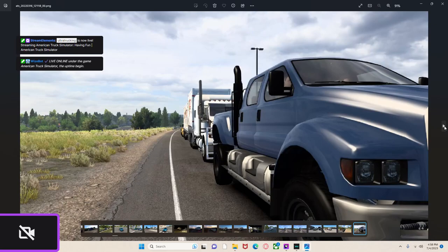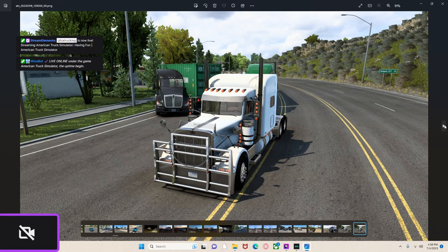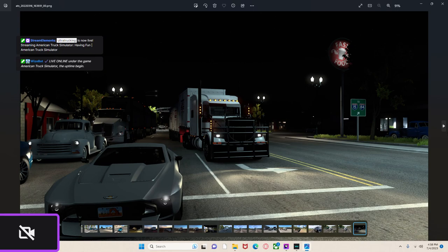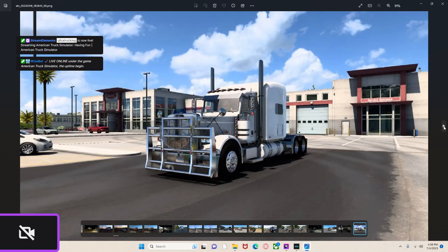Fontana. Jackson, Wyoming. It's also Wyoming, Jacksonville, Bakersfield, right there.